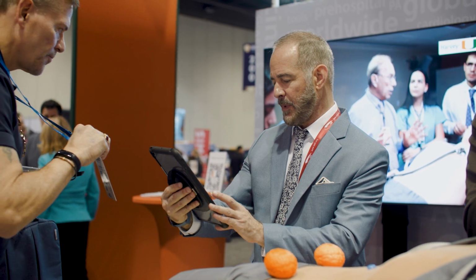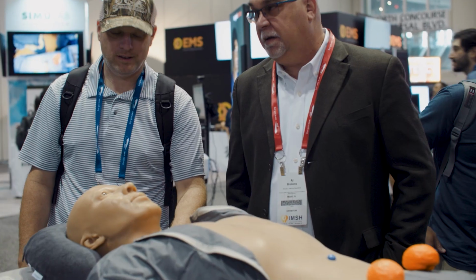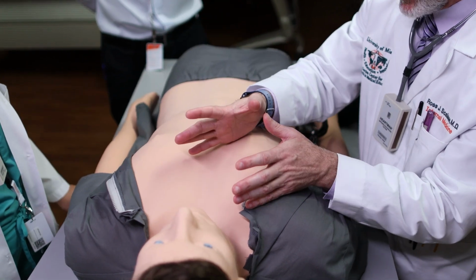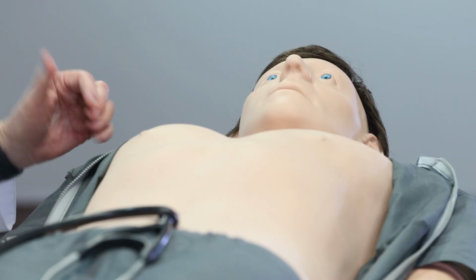There are Harveys in more than 700 institutions. It's on every continent except Antarctica. And I think it's because it represents such a fundamental skill set. Physical exam skills crosses all the specialties within medicine, crosses the various healthcare professions. I've heard from many simulation centers around the world that Harvey is one of their most used simulators.